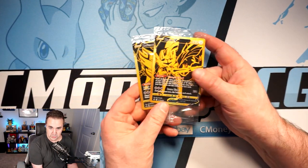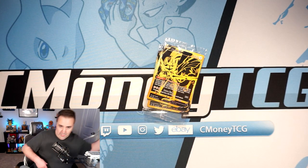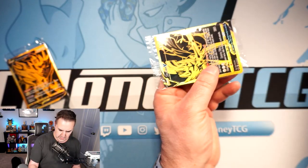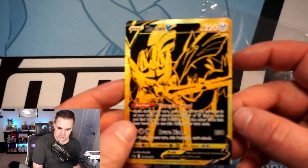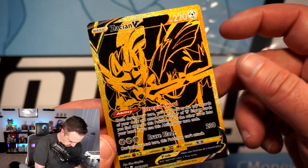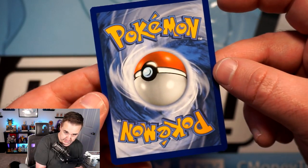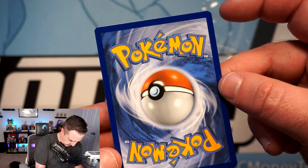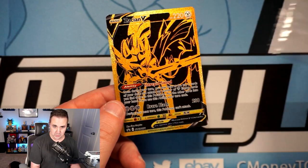Let's check our promos, let me get some scissors here. I'm interested to see if the Zacian is beat up, because it was moving around, getting destroyed, kind of. Let's zoom in a little bit here. Gosh, this thing looks really cool. This one's actually well centered. Did it get beat up? The back is a little off centered. It didn't really get too beat up, surprisingly. A little bit of corner wear, but that's not bad, all things considered, honestly.